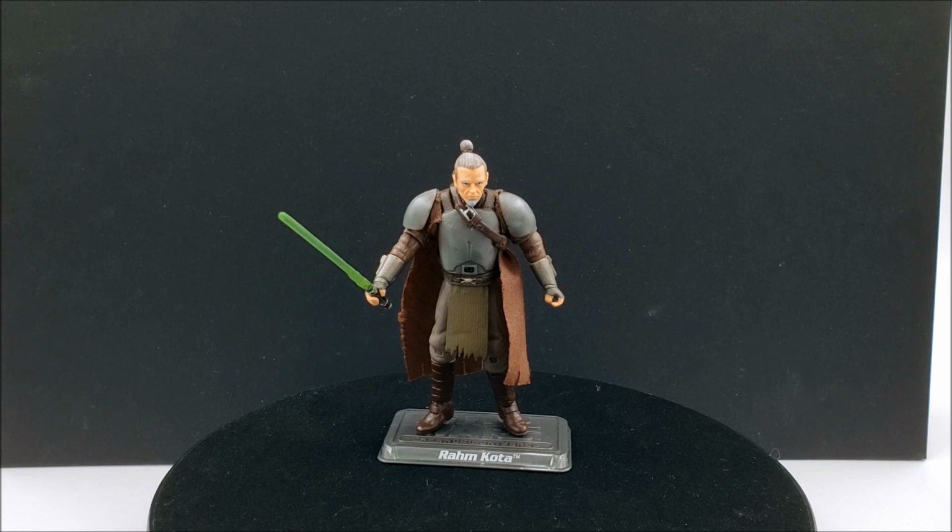I do recall seeing him one time at retail back in 2008, and it was at Kohl's. And I'm pretty sure he was only like $7.99, $8.99 at the time. And of course, it's one of those instances where you just look at it and it's like, hey, that's a cool action figure, and then you put it back on the shelves, and then wish you didn't do that. That was the only time I ever saw Kota at retail.